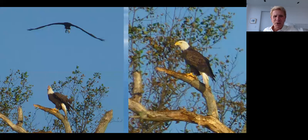It turns out that the bald eagles don't get along with a lot of the other birds because they have a tendency to steal their fish. So this is an osprey who was basically telling that eagle, get away from our territory. This is osprey land. And the eagle is squawking at him in return.